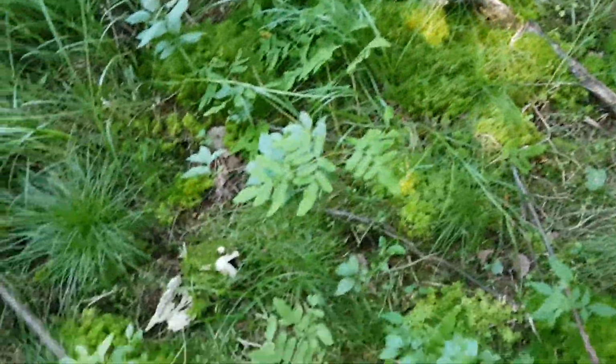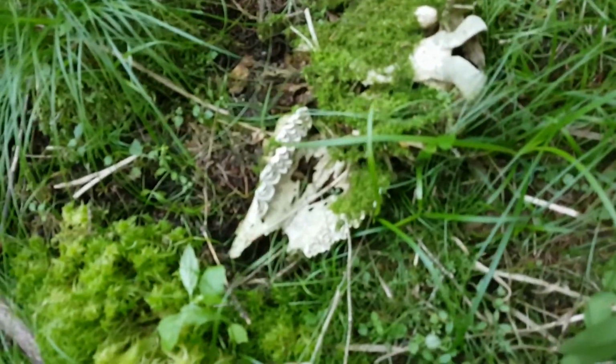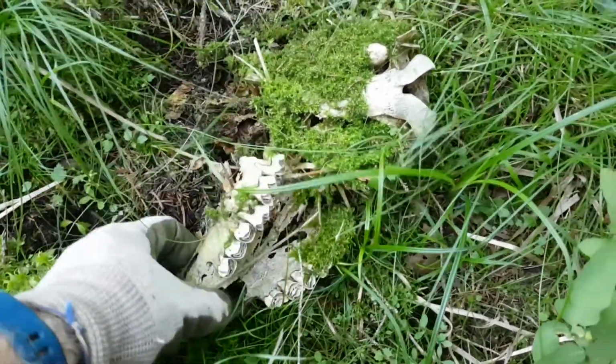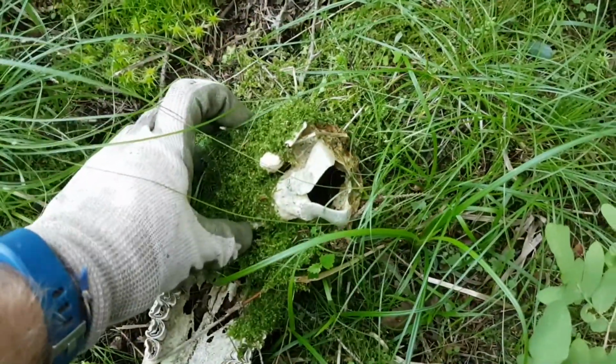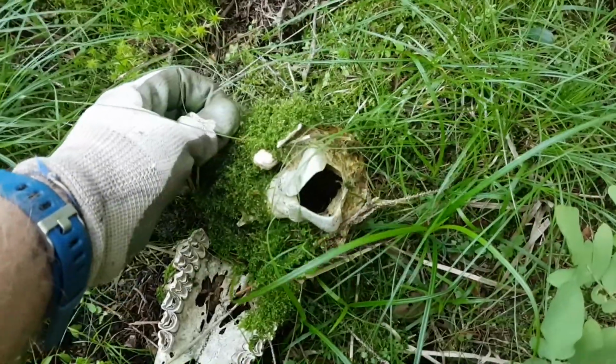I'm just going to try down here at the bottom, but look what I just found here down in the swamp. It's a skull. Got to be a deer skull. Been here a while. Looks like a monster almost, this part.